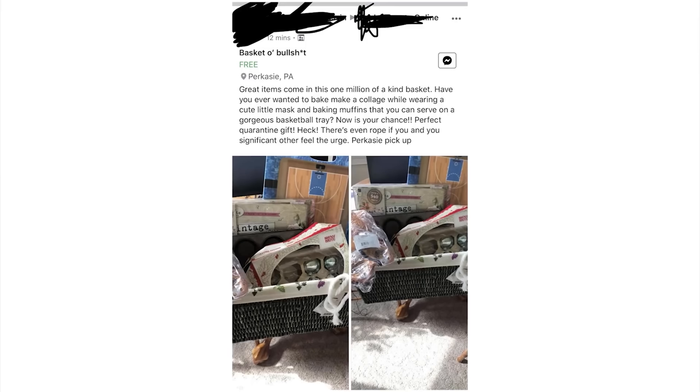Basket of BS. Free. Great items come in this 1 million of a kind basket. Have you ever wanted to make a collage while wearing a cute little mask and baking muffins that you can serve on a gorgeous basketball tray? Now's your chance. Perfect quarantine gift. Heck, there's even a rope if you and your significant other feel the urge.